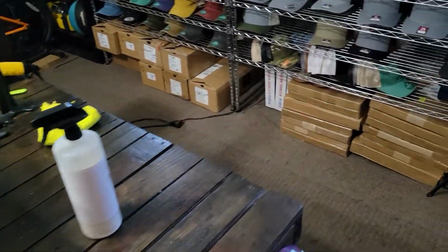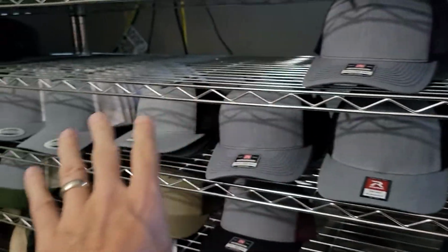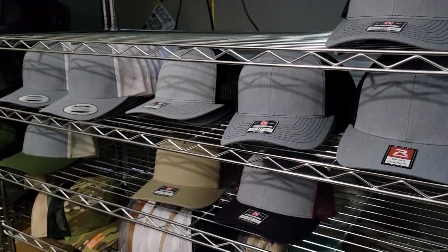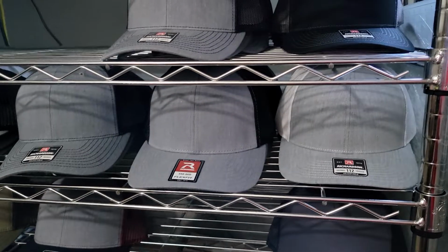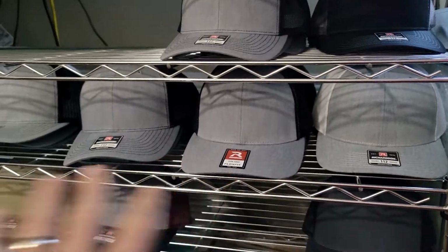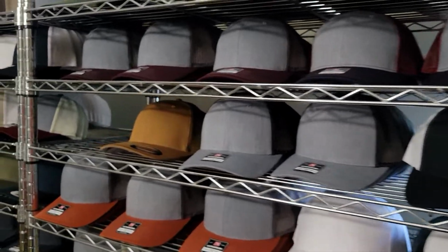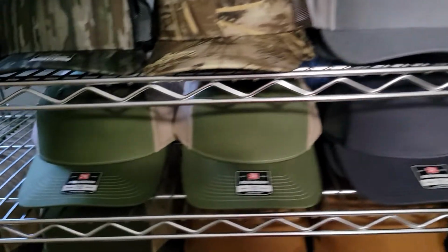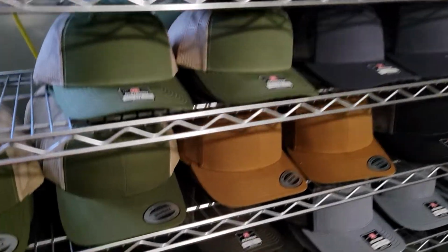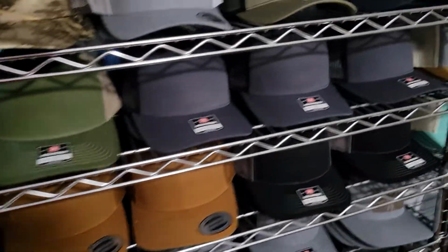So walk back over here. As you can see, complete disaster. These are our sold Etsy orders that we've been kind of chipping away at this week. We had 170 hats in here. That was also what was inside the boxes that I just showed you. So we've been working on these. Everything else that you see is back stock up here. Hats are extremely difficult to get right now with supply chain issues, issues at the ports in California.